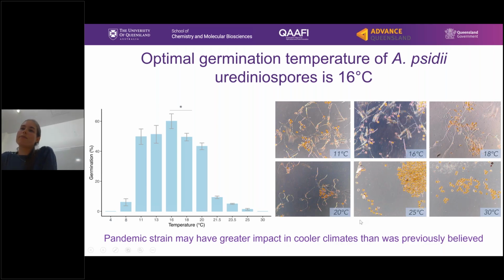So that was an interesting conclusion in itself, because it made us think that maybe this pandemic strain might have a greater impact in cooler climates than was previously believed. But we were basically just interested in figuring out the optimal germination conditions for our in vitro assays.